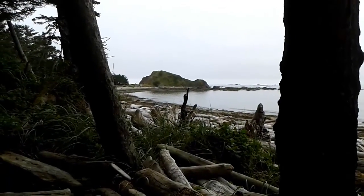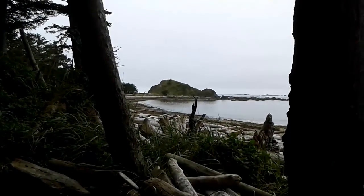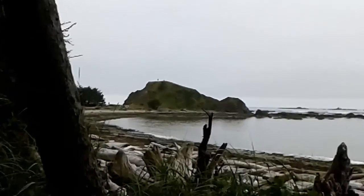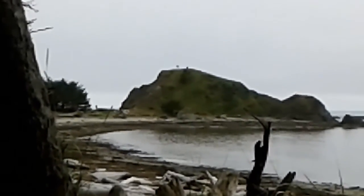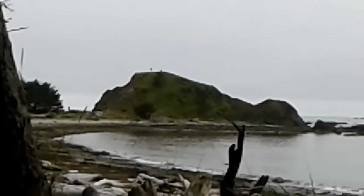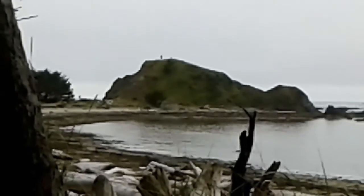This is a view from the same camp spot to a favorite place right at the very point that you can climb up on that rock like those people are up there. And I usually do that and sit up there and have lunch, and it's about the only place you can make a phone call around here via Canada.